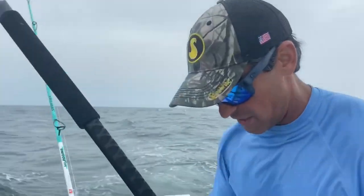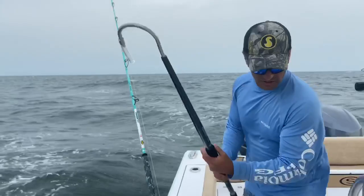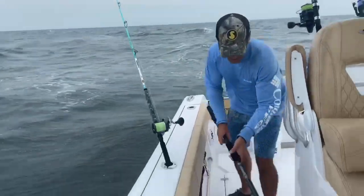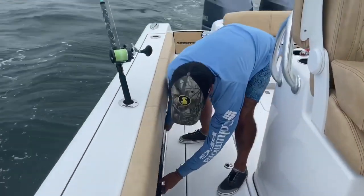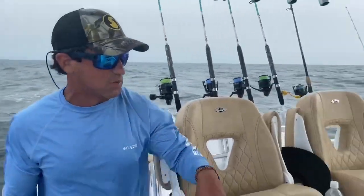Look at this, got a little handy dandy pole holder. I guess we'll go down with this. I don't even know. The Sportsman has so much storage, I don't even know where to put stuff because there's always too many options.